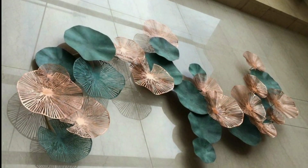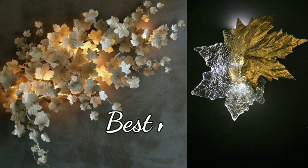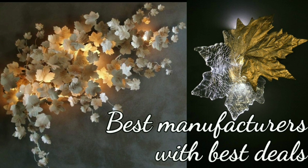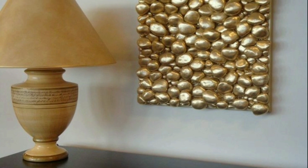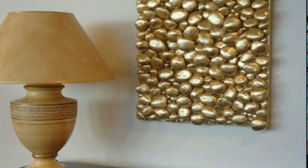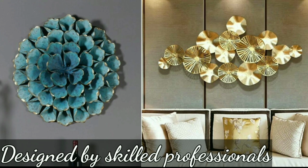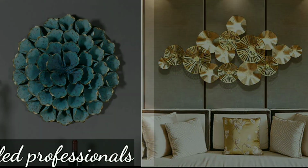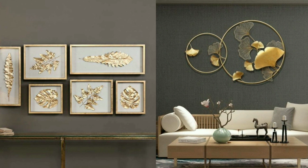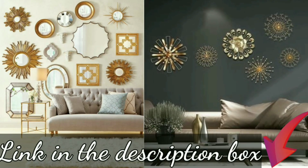Let's find together the place you deserve. We always provide the best certified manufacturers from all over India, so that you can get a great deal. Each and every item of our collection is designed by highly skilled professionals. Give your house a sophisticated finish with findinteriordesign.com.